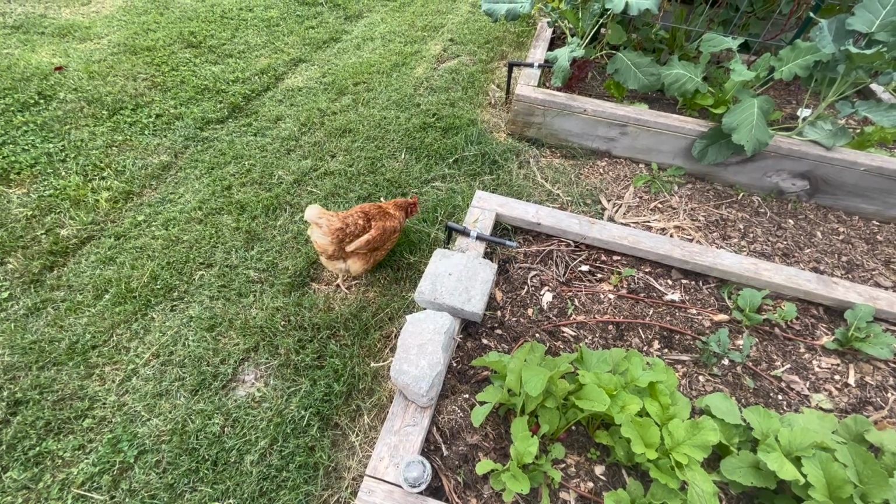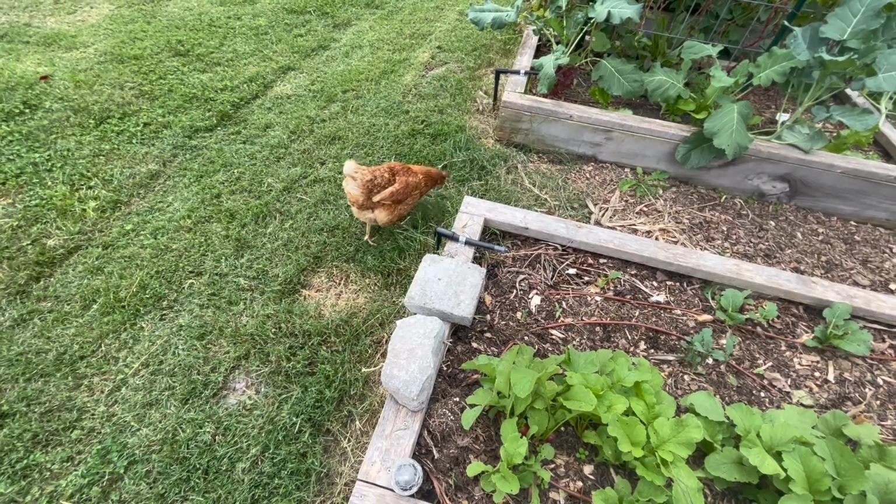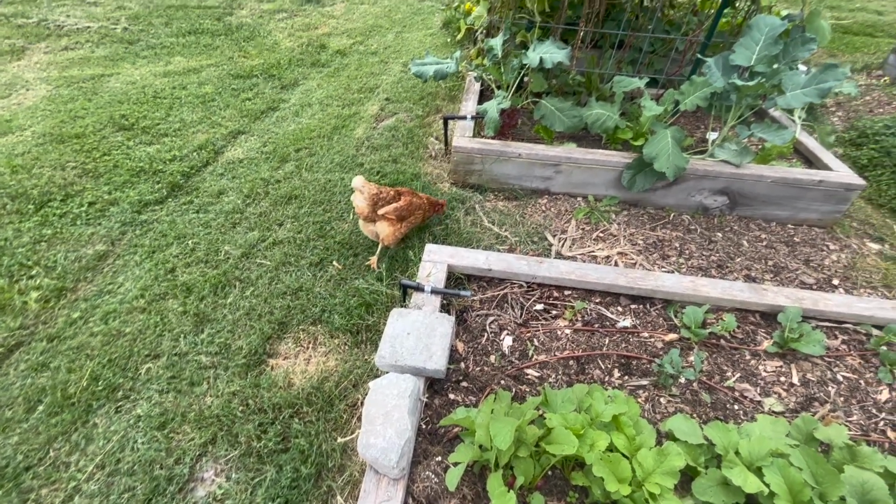Yes, I'm so happy that she's over here because I hate these weeds that are up against these beds, and now she's helping me mow it down, so that's awesome.